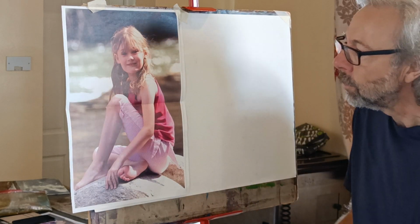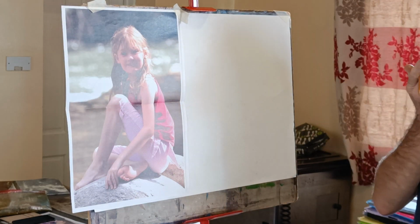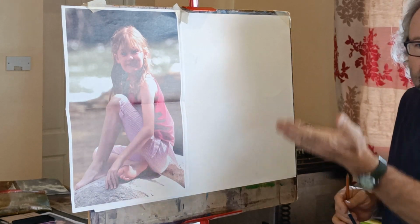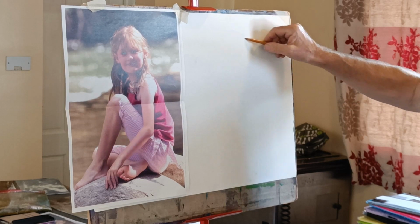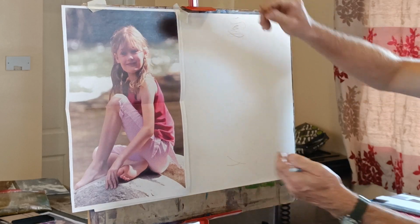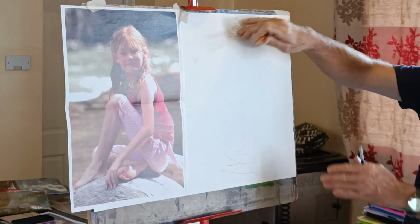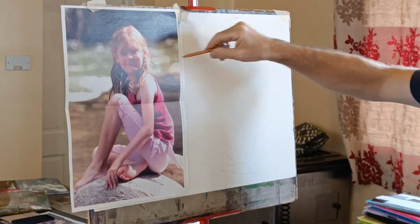So if I was going to draw her, the way I go about drawing figures, and I've really got this through lots of practice with life drawing over the years. I used to go to evening classes and then the same with college and teaching. I tend to just get a bit of an idea where I want. This is a massive photo, so I'm actually going to be drawing pretty much the scale of the photo.